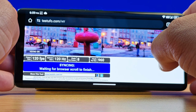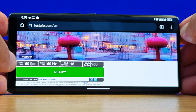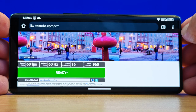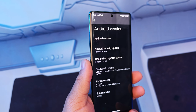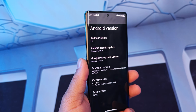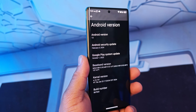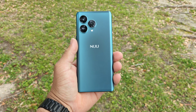Next, let's talk about the features. Well, the NUU B30 Pro has 5G support at this price point, dual SIM support, a fingerprint scanner, NFC, Android 13 with the promise of getting Android 14. So the features at this price point is very good.